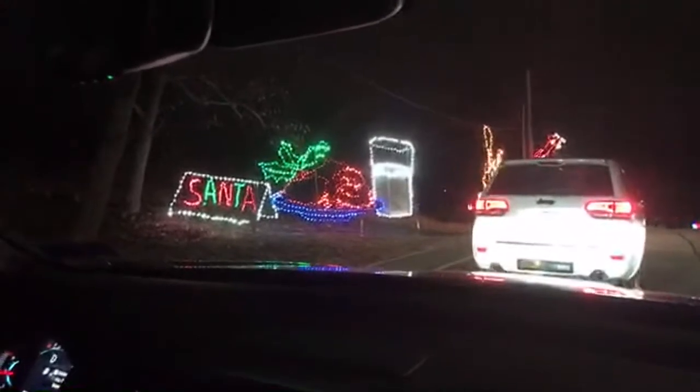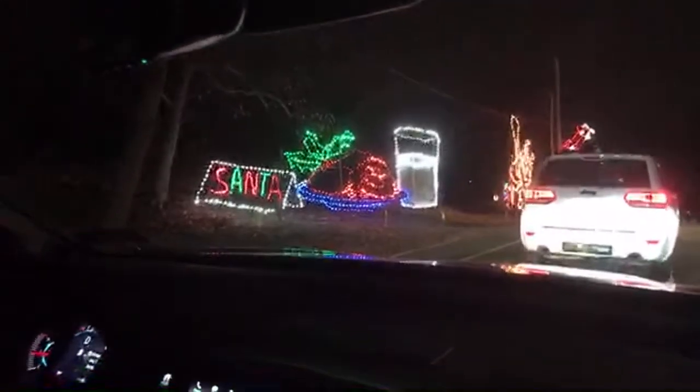Now look at this Santa Claus thing. That's supposed to be cookies on there. Me and Annalise always joke about the way the colors are. It actually looks like it's chicken wings.